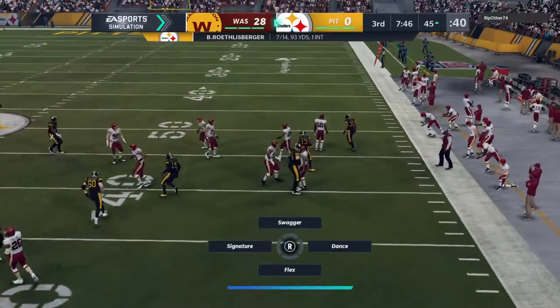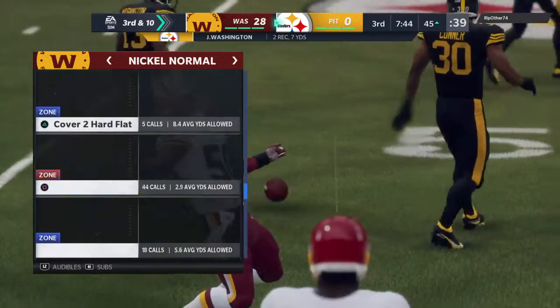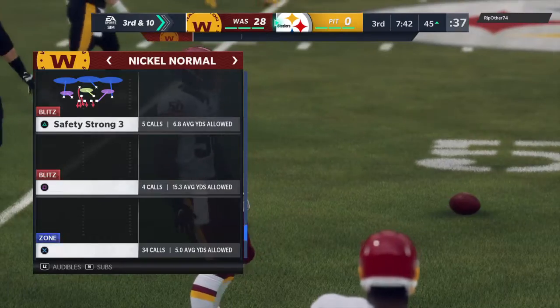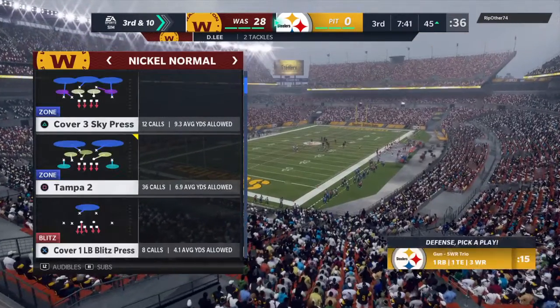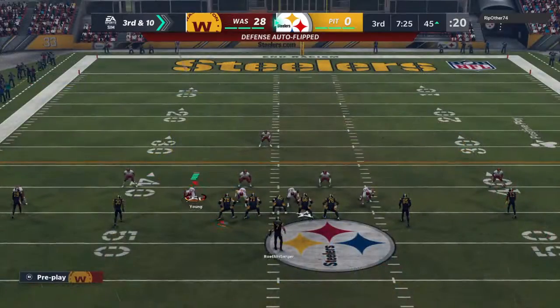Stopped immediately there. The wide receiver. Back-to-back stops make it third and 10. That's a nice job there defensively, being able to diagnose that little touch pass. They saw it coming, converged on it before he could get much out of it.